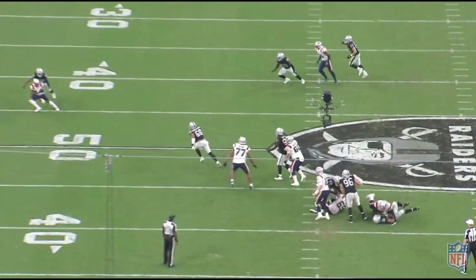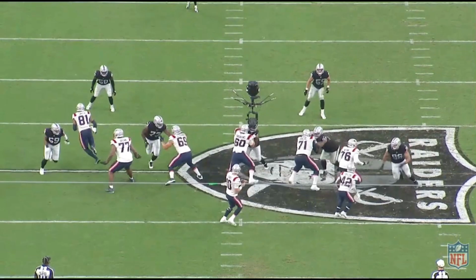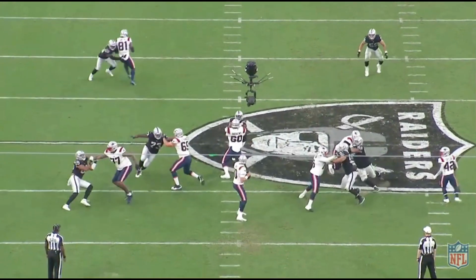Now, Strange does do something in this play. You guys may have missed it. We're going to point it out. It is called a snatch technique, and it is something that is kind of unique. You guys watch his left hand right here. You're going to see that left hand go up and come back down.